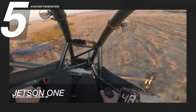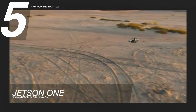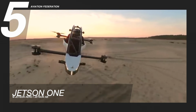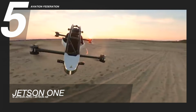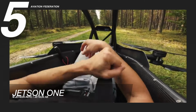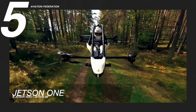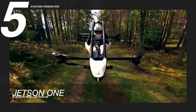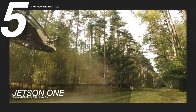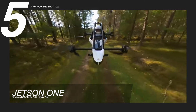Jetson 1 is equipped with a flight computer, a ballistic parachute, safety cell chassis, hands-free hover, emergency hold functions, propeller guards, and a composite seat with a harness. According to Jetson, the cockpit is open, providing the pilot with an immersive sense of speed and openness. A charger is included with the unit and can recharge the batteries in roughly 1 to 2 hours. To prevent downtime while charging, the batteries can be switched. The price for this model is still undisclosed.